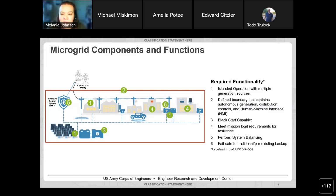The microgrid control system has to be able to perform system balancing. That means that it has to make sure that generation and load are equal at all times. It has to perform that function. That's generally something that's performed at the bulk power grid level, but we have to bring it down into the system to make it all work. And finally, the UFC calls out that we have to have that fail-safe back to a pre-existing backup condition. So if the microgrid fails to form, we want to see all those other backup systems come online and support the critical loads as they did before.